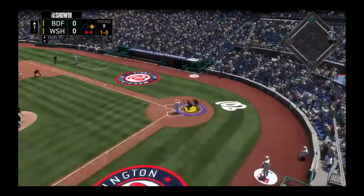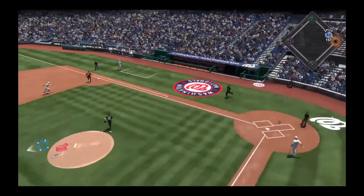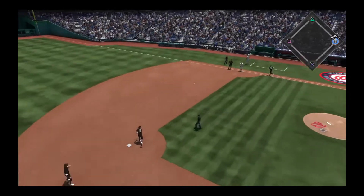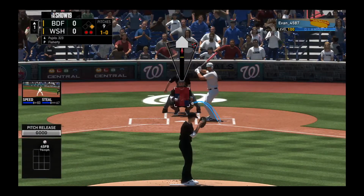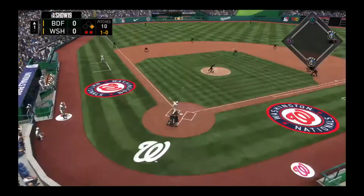From the stretch, here's the pitch. Pitch is mishandled behind the plate, and it bounces away. And a nice job keeping it close. It's ball one. Bellinger leads off first with a pair of outs in the inning.